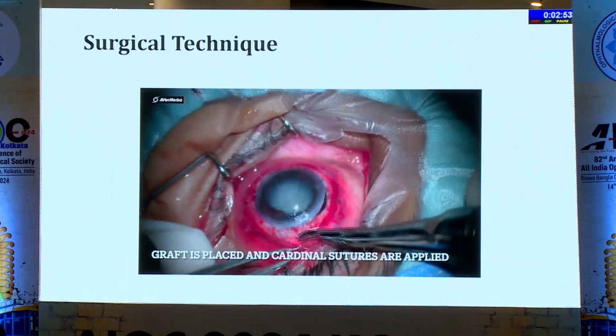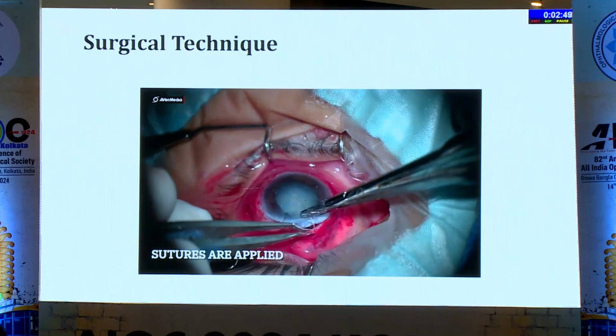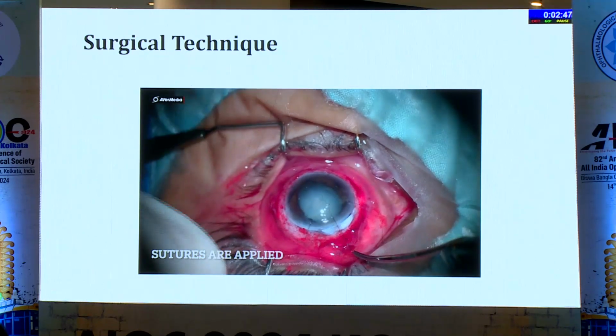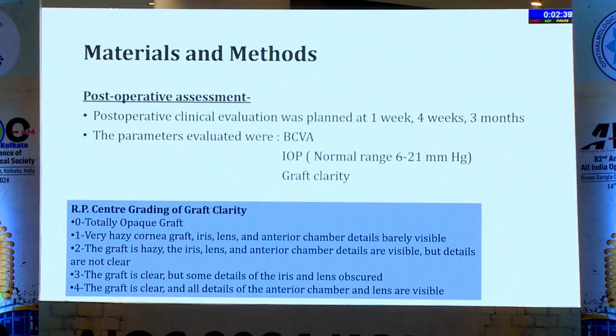Now the graft is secured, and since there is a crescentic gap, it is filled with a graft scleral patch. So these are the post-operative and pre-operative images of the patient shown in the video. Post-operative evaluation was done at 1 week, 4 weeks, and 3 months.